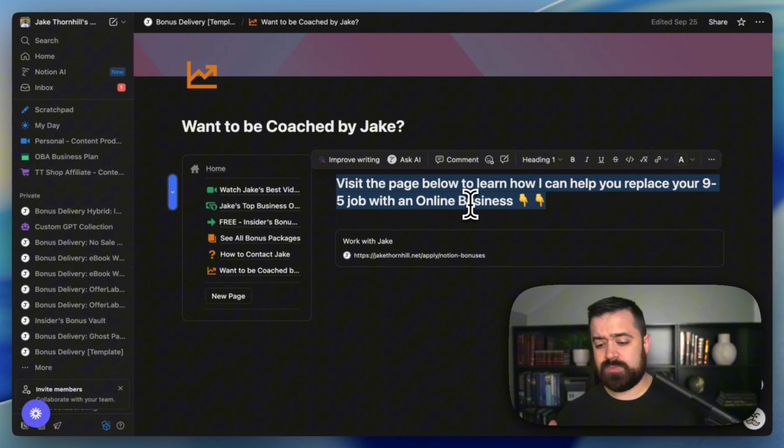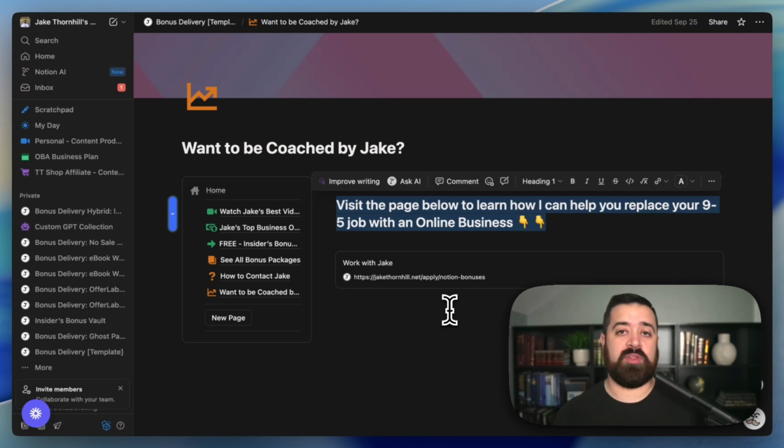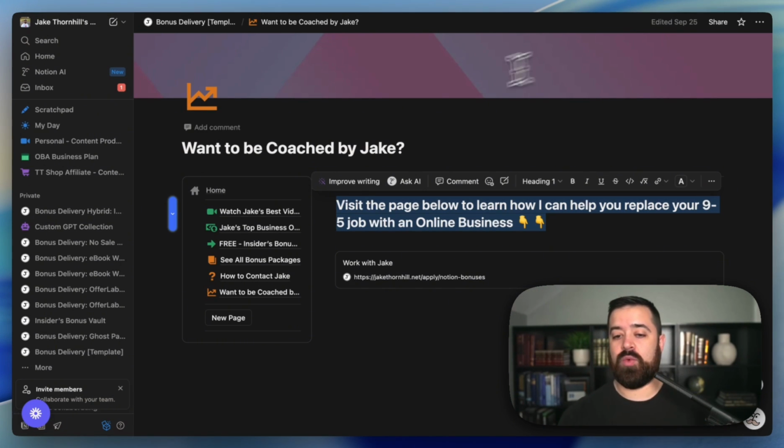So all of this is pretty straightforward, but I think it does so much more than just deliver bonuses. I want people in my ecosystem, right? Like I want them watching my content. I want to be able to talk to them on my email list. I want them to know about some of the things going on in my world and how they can be a part of it. And this is just a really clean way to do it.